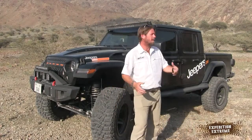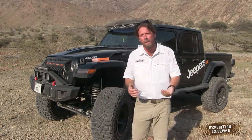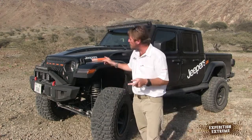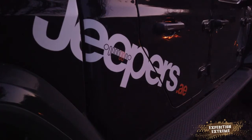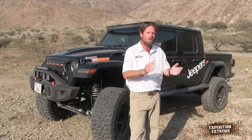The Jeep Gladiator. We all know that the Comanche ended in the 1990s and Jeep stopped making pickup trucks. The Gladiator was launched some time ago, and unfortunately here in the UAE we still have not seen them launched by the dealer. However, companies like Jeepers have brought in vehicles from the States, and they're starting to modify them and get them ready for everybody out here in the GCC. Anybody from Dubai can go out to Jeepers and purchase one of these, because I think the dealer has waited way too long to get this stock in here for us.